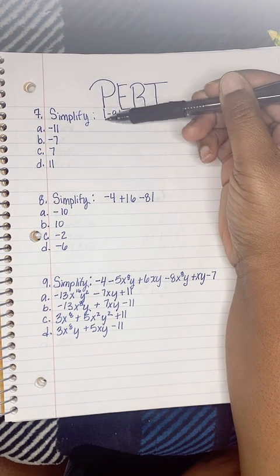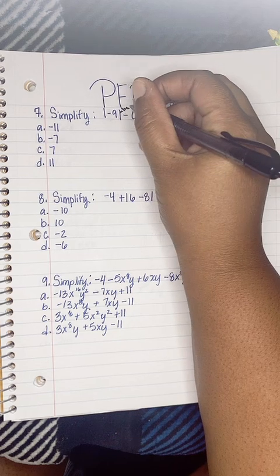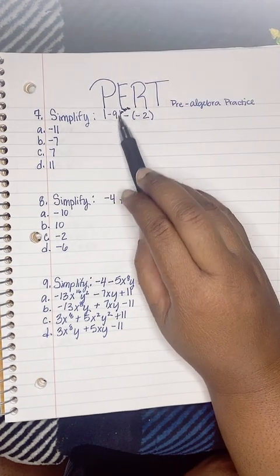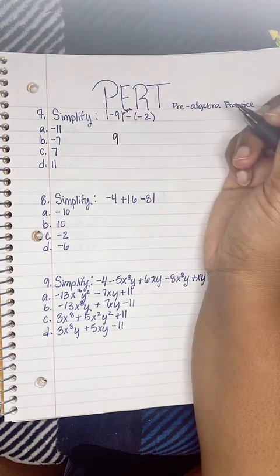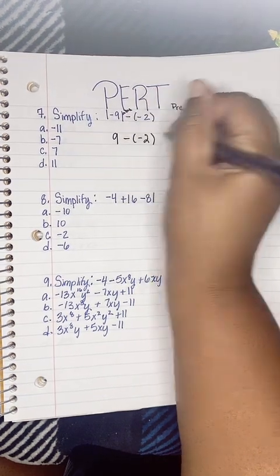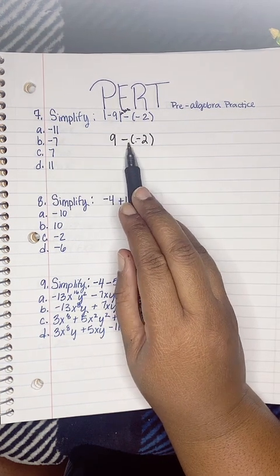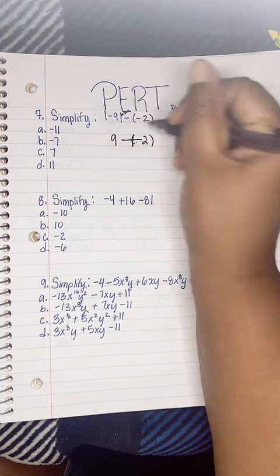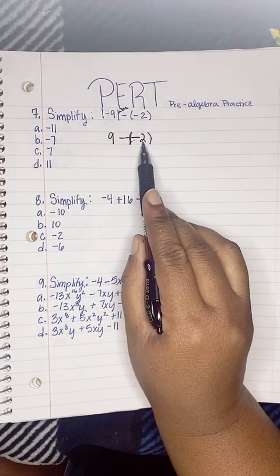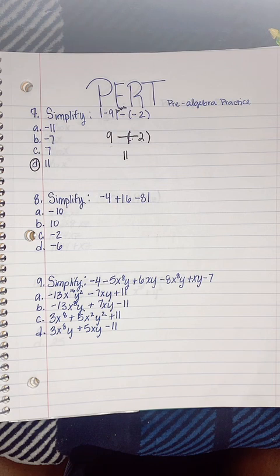All right, so we have to understand when they give us these brackets, that is special. They're called absolute value. Okay? So this is absolute value. And what absolute value tells us, anything negative in it has to come out as a positive. So I'm going to make this a 9, and then I'm going to drop down everything else. Now, a negative times a negative is always a positive. So we can change this to a big plus sign. And then 9 plus 2 will give us 11. So D is our answer. Good. Yes, I see those D's coming in. Wonderful.